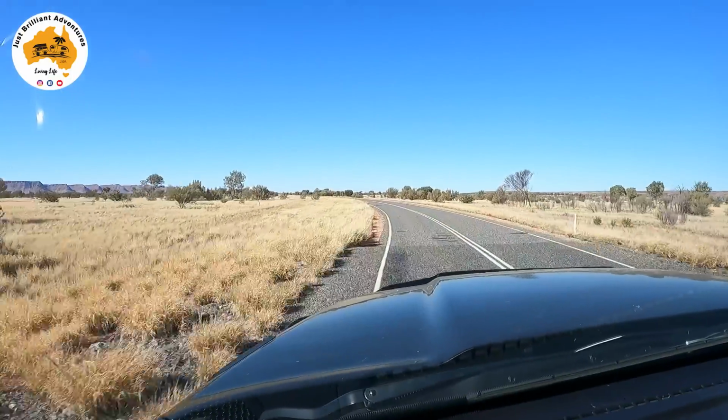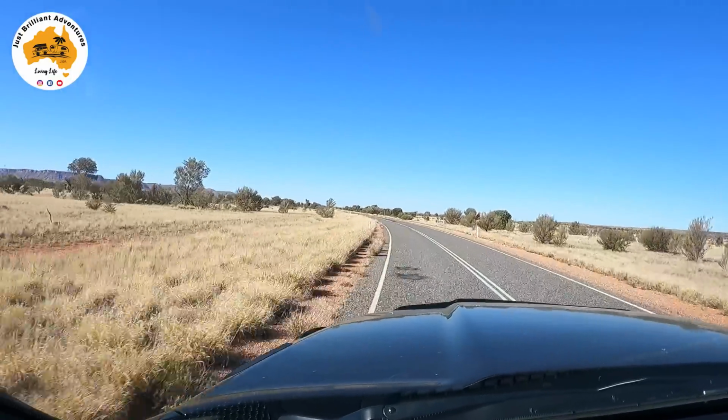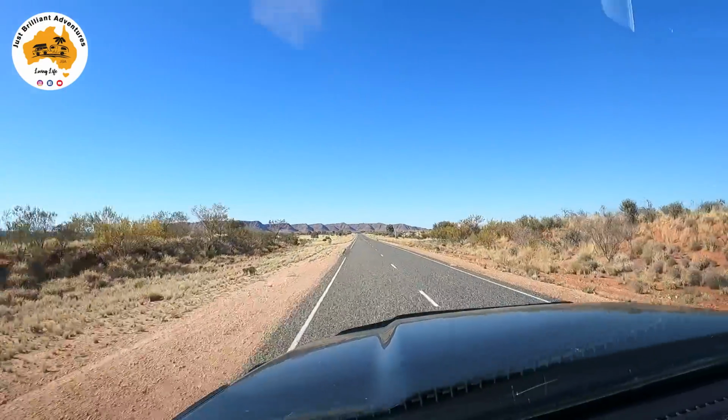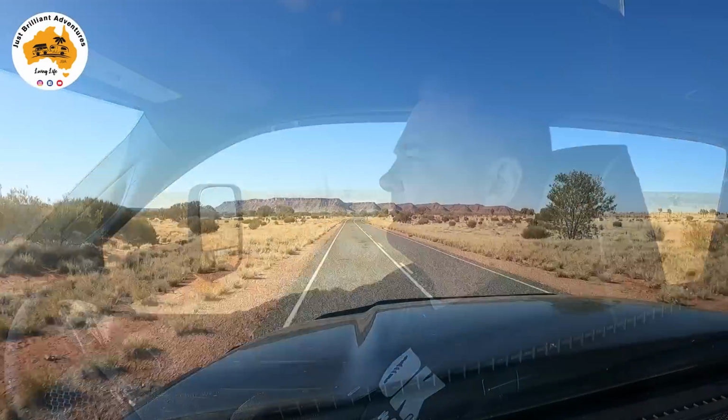We are now on the bitumen and about 10 k's out of Kings Canyon. The Mereenie Loop took about 2 hours 45. That was with a few stops to check the fridge, just check the car, and actually put the drone up a couple of times, so it wasn't too bad. If you had gone the other way, I think it's about 600 or 700 kilometres.